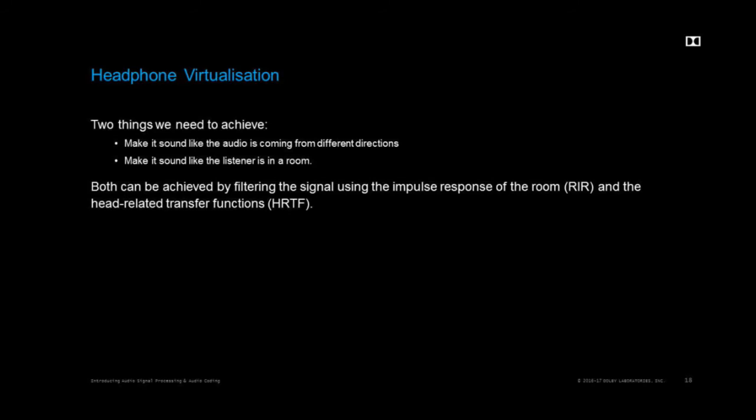Okay, so we'll keep going. We left you with the two problems of getting the headphone virtualizer to work. One, make things sound like they come from a specific direction. And two, make it sound like I'm sitting in a room.